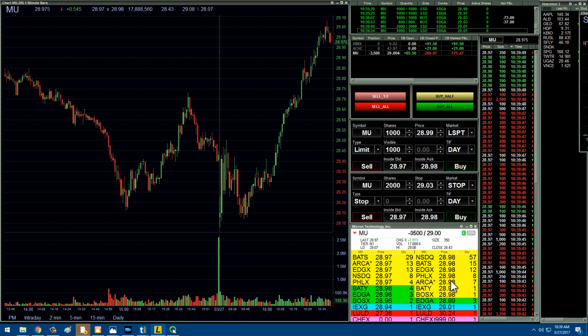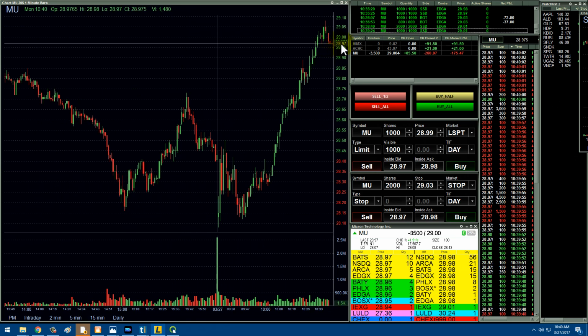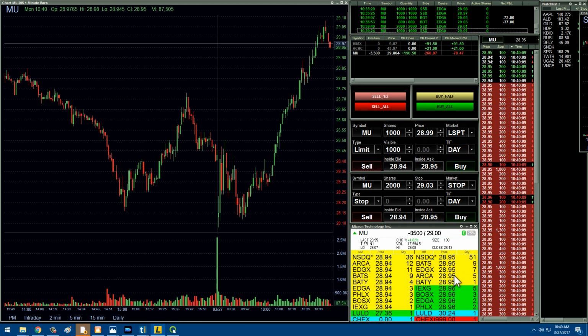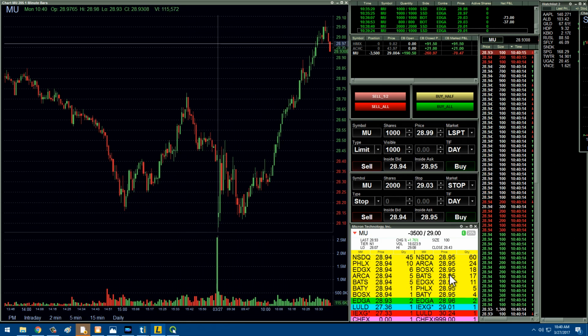Watching level 2, still looking okay. And Spy is helping out a little bit. I still don't see the pop down that I want. I'm probably trying to break this level here. It's trying, it's struggling. There we go. Getting some of my money back.